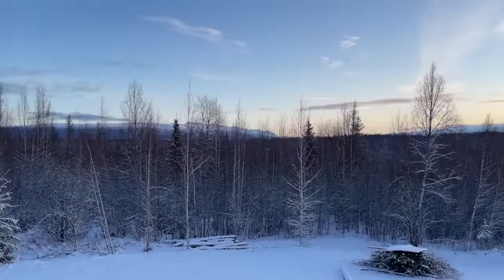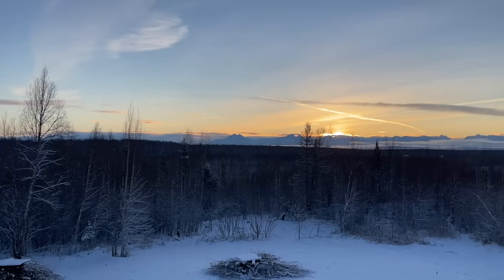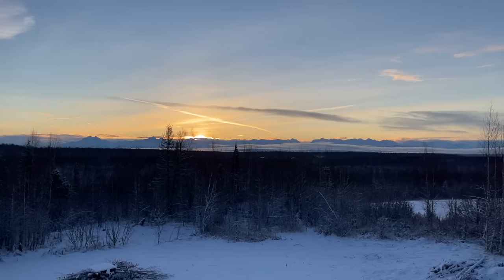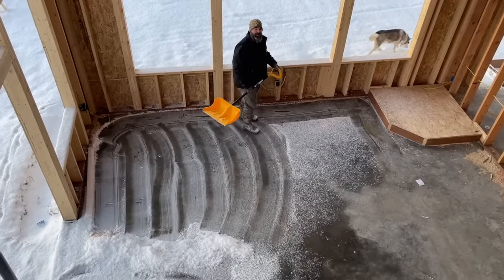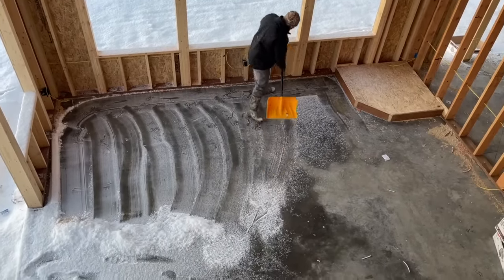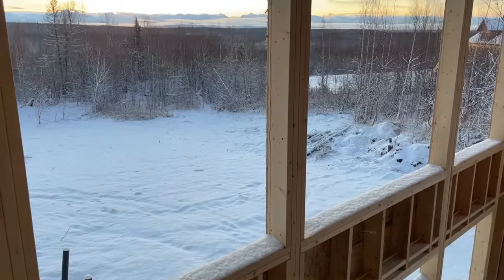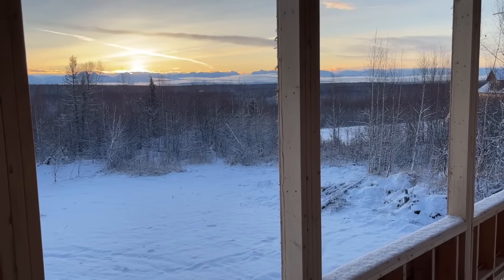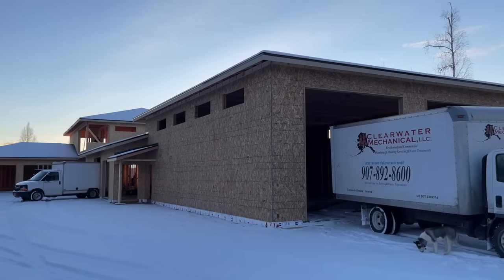I keep telling him this isn't Spokane snow. It's not worth it. It's 2 inches. It's gonna bite him in the butt. Nothing like shoveling out the living room. As we start the month of November, the plumbers arrive, as does the snow.